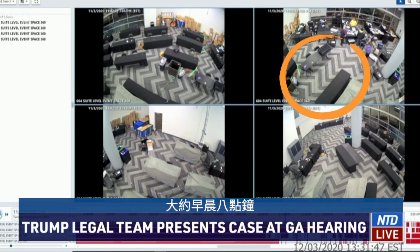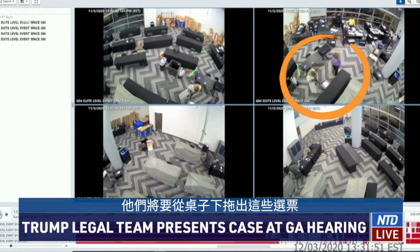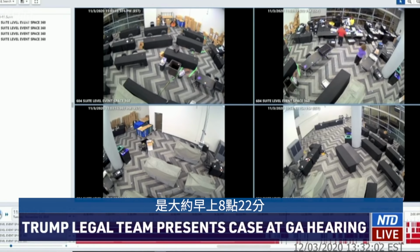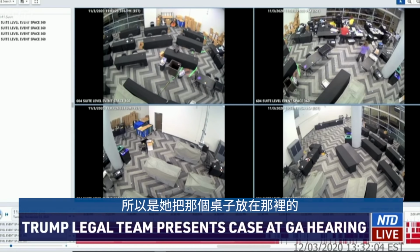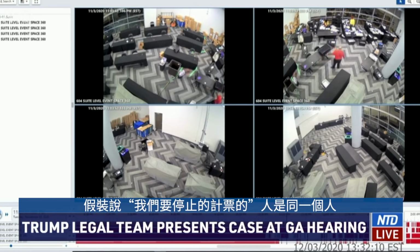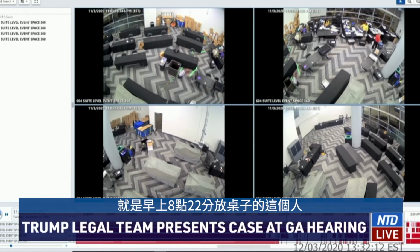At about 8 o'clock in the morning, we're going to roll this back and show it to you. There you go. So now they're going to start pulling these ballots out from under this table. This table, the black one, was placed there by the lady with the blonde braids at about 8:22 a.m. in the morning. So she put that table there. So the same person who's staying behind now, the same person who cleared the place out under the pretense that we're going to stop counting, is the person who put the table there at 8:22 in the morning.